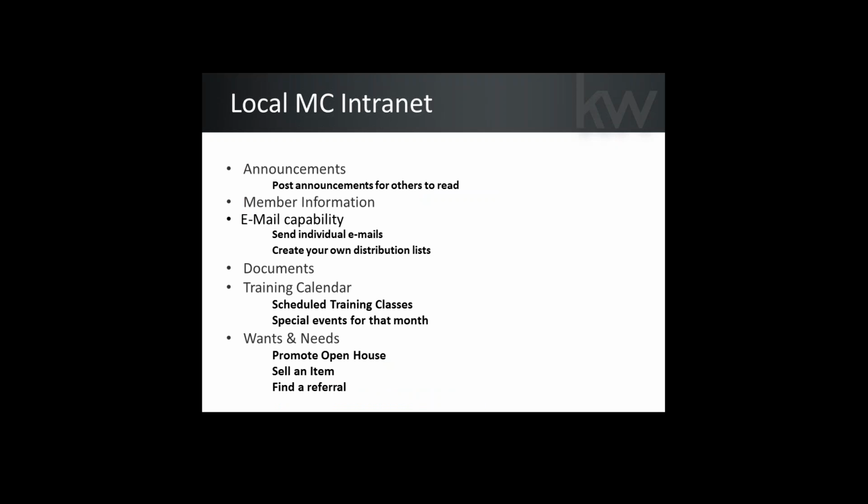As I said, the training calendar: if you don't have a hard copy of the training calendar, you can look up all of the training classes. What's also nice about this training calendar is you can sync it to your Gmail calendar or an Outlook calendar. And with your KW.com email address, you get the Google Apps for Business. The KW.com email is provided by Google. So if you aren't already using a web-based calendar, now would be a good time to start.